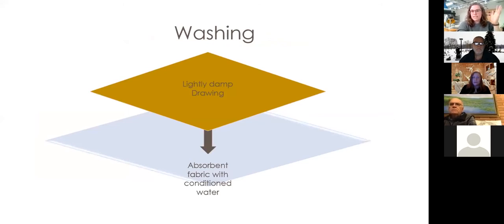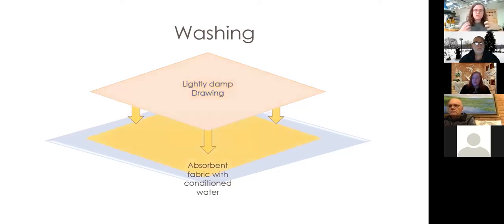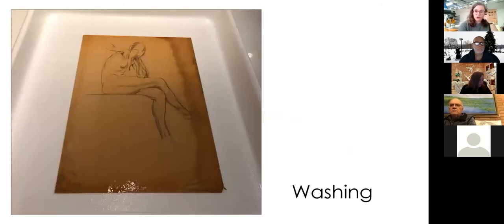In this case, it was actually, I guess, technically tech wipe washing. We used an absorbent fabric that we had wetted out fully with conditioned water, and we placed the drawing on it face up. And so the fabric was fully wetted with water that we had at a controlled pH of about 7.5 to 8. And that would really encourage the acidity to move from the back of the drawing into this blotter, and without having to move any water on the surface of the drawing. So theoretically, we would see the paper lighten, and we would see that discoloration come out onto the blotter or a tech wipe below.